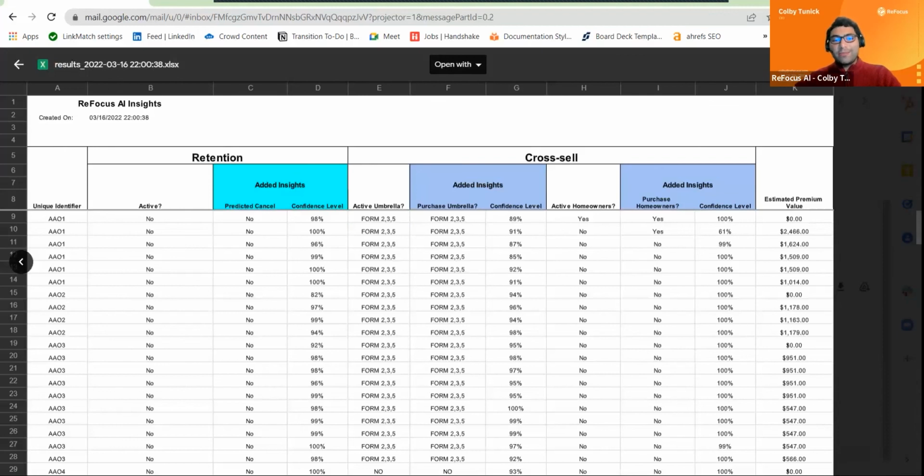And if you go ahead and open this up, you can see both retention as well as potential sales information. And this just has to do with the type of data that you sent us that is configurable. And that's all you need to know in order to use the new email gateway from Refocus AI.